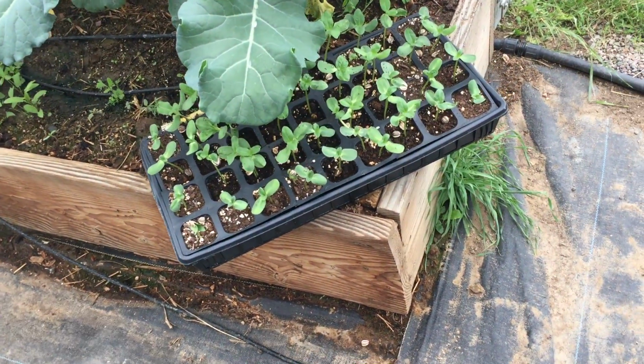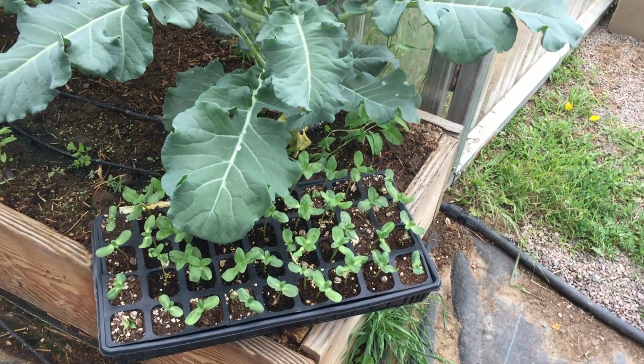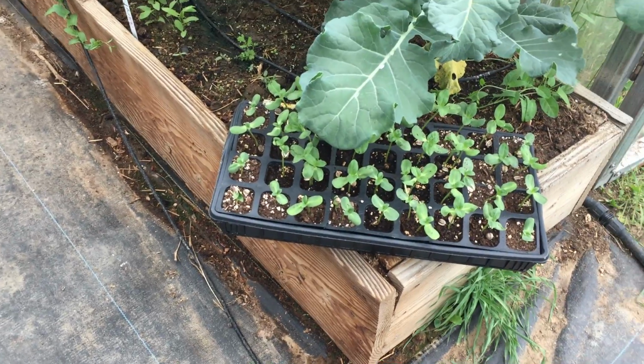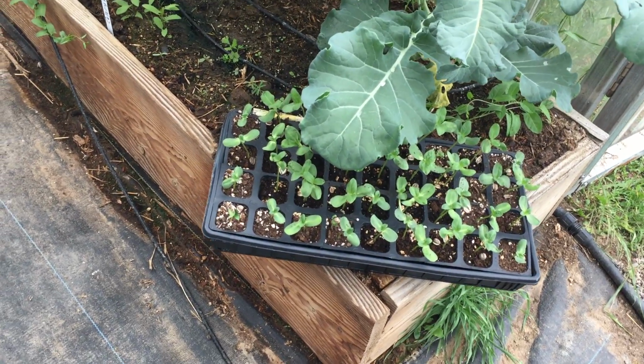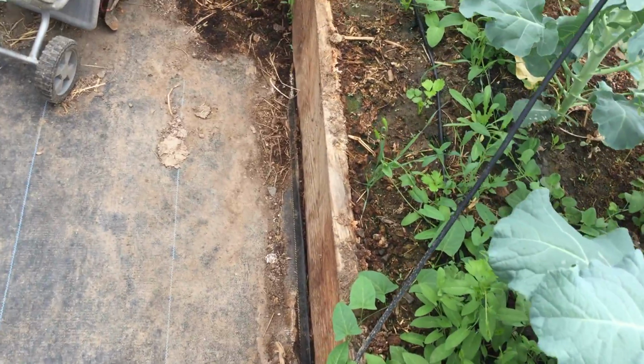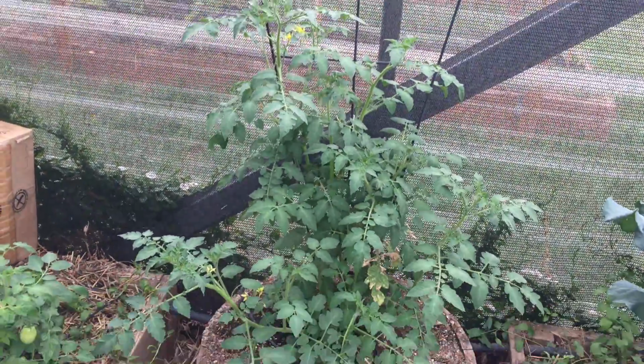This is my tray of sunflower plants that are going to go out on the ends of all those beds I just showed you. It's fun to grow them, creates a lot of sunflower seeds. We use them for treats for the birds and for the goats. Goats just love them. And nice green, healthy tomato plants.